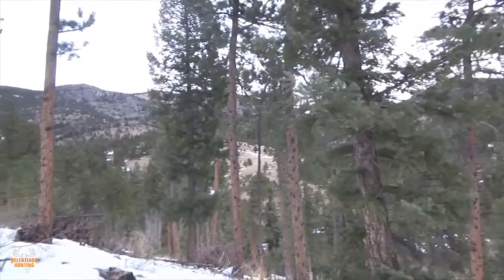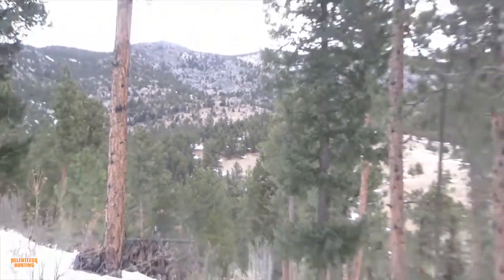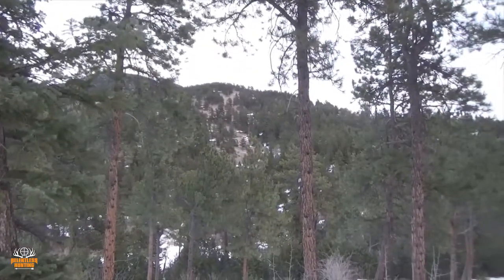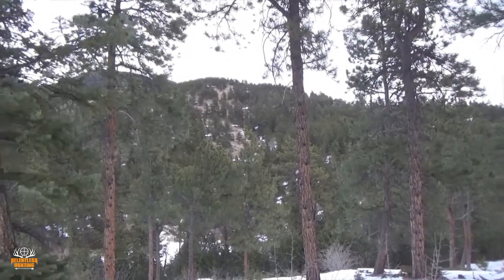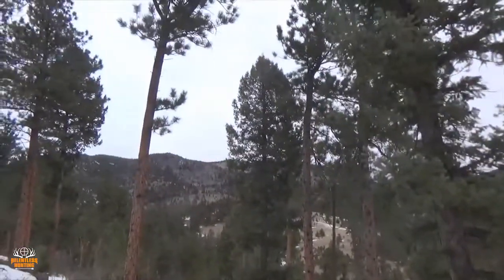This is a real nice open country, good for late season rifle. Lots of areas to sit down with the spotting scope and pick apart the hillsides and see if we can see anything moving. Squirrels, they're always making noise. I guess that's their job.